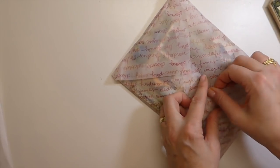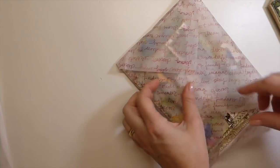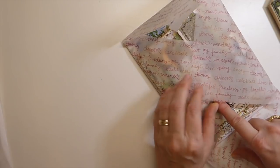And then look at this. This is beautiful paper that she sent this in. So I'm trying to very carefully pull it apart because I want to use that. You know, I'm going to be hoarding this forever and ever.